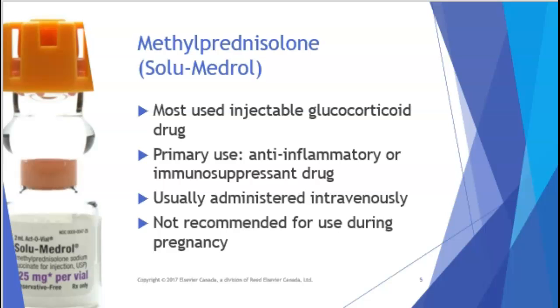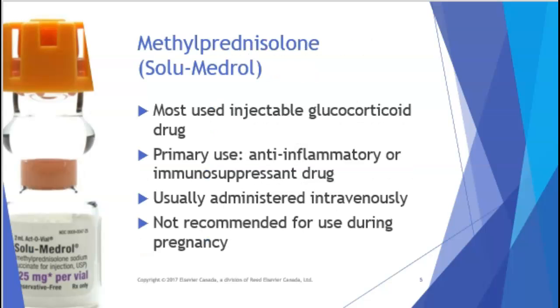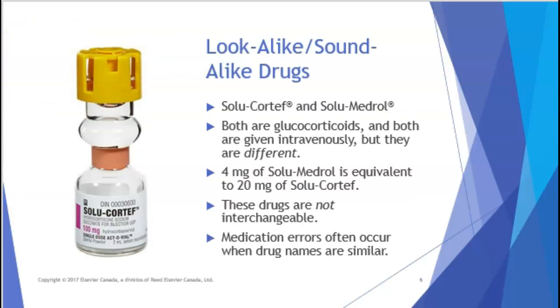And one more bit of information I wanted to talk about is the look-alike, sound-alike drugs. So there is another drug that's Solu-Cortef, and the last drug on the last slide, it looks very similar, Solumedrol. These drugs are not interchangeable, so both are glucocorticoids, and both of them are given intravenously, but they are different. So 4 milligrams of Solumedrol is equivalent to 20 milligrams of Solu-Cortef. So Solumedrol is about 5 times stronger than Solu-Cortef. So keep that in mind. And there have been many medication errors because they look so much alike.